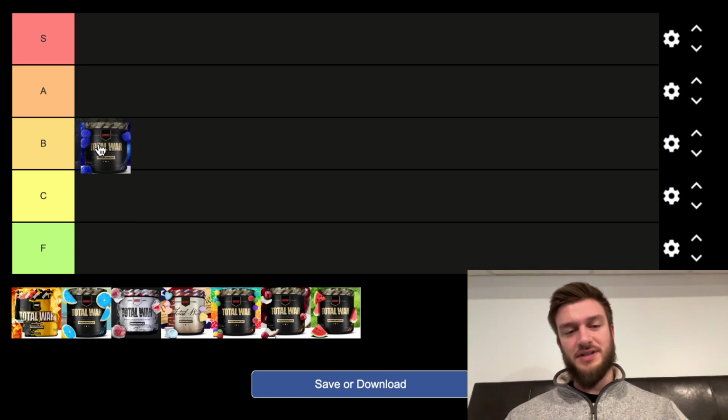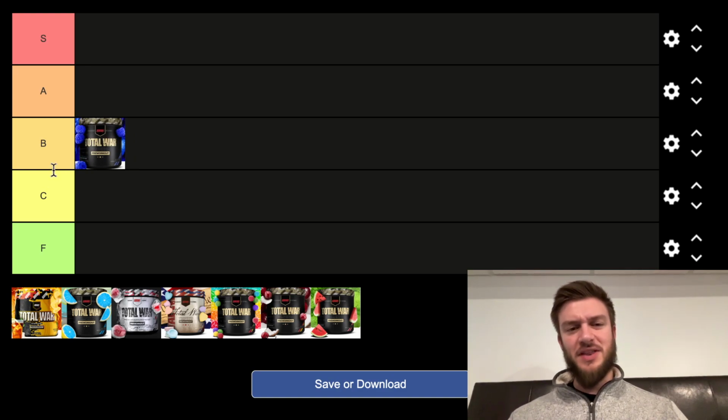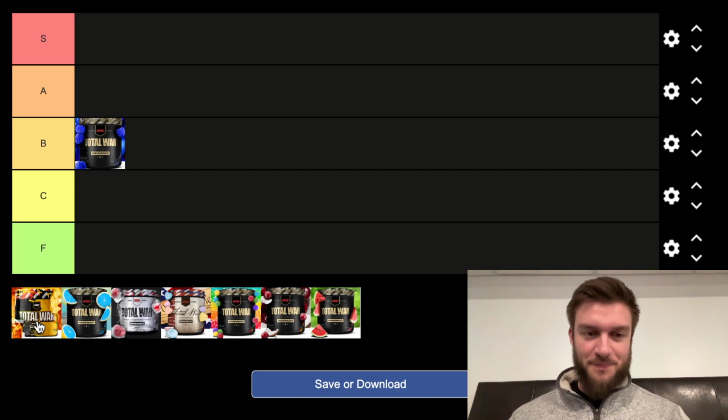It actually has a pretty solid Blue Raspberry flavor, but I don't know. Compared to some of the other Total War flavors, I think there's better ones. Not to say it isn't a good Blue Raspberry, that's probably one of my more favorite Blue Raspberry flavors. But there's some pretty good ones coming up.